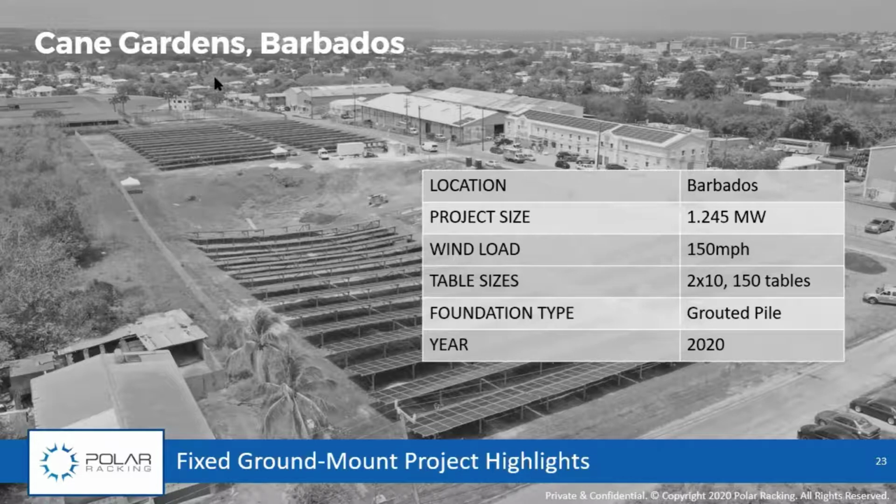We've done a lot of projects in Barbados. I love this picture here of King Gardens because, off to the right, you can see some of our flush mount product on that rooftop as well. This was a 1.2 megawatt ground mount, with 150 mile per hour winds. We used 2x10 tables here, 150 tables, and they actually used a grouted pile design because the ground was pretty hard, and we weren't able to test here. So the grouted pile was a good default in the absence of testing.